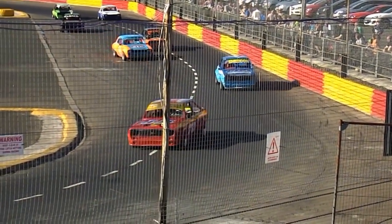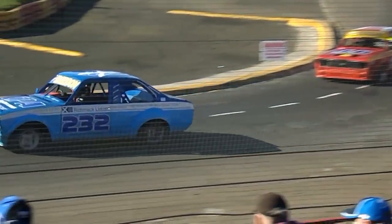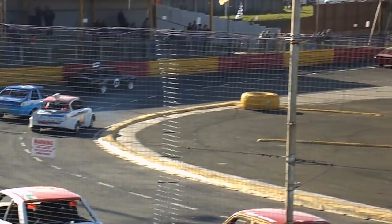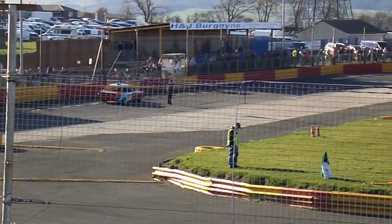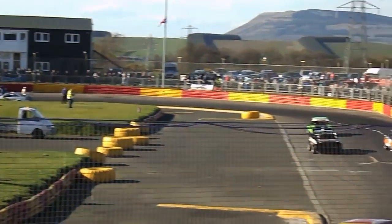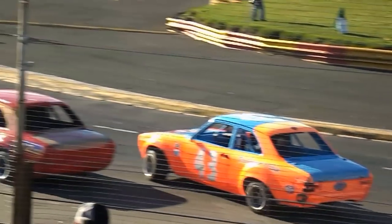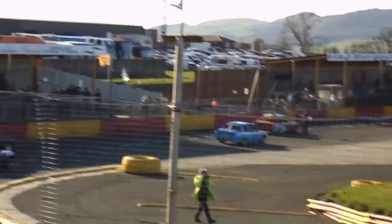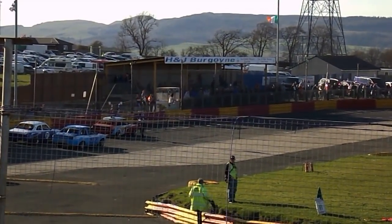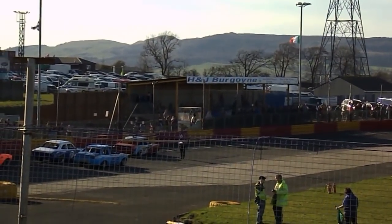The grid positions, of course, have already been determined out of a draw that the drivers partook in. And now the steward of the meeting, armed with the correct starting positions, will give the final instructions to the drivers as to where they should line up. You can see them taking their place. Kenny Purdy, as mentioned before on Facebook, is confirmed on the front row of the grid, starting on outside row 1. We are waiting for the pole position man to take his place.